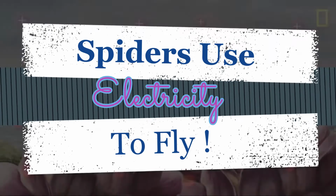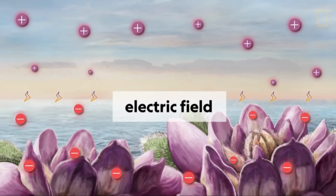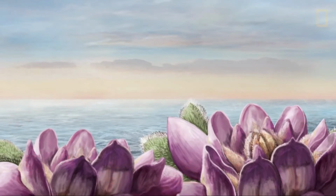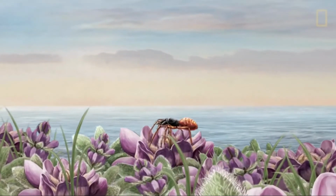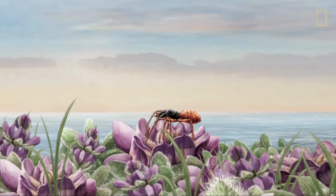attract. This interaction creates something called an electric field. The force of this electric field is what allows for some spiders to defy gravity in a remarkable behavior called ballooning. It typically begins at high, pointy areas where the Earth's electric field is the strongest.